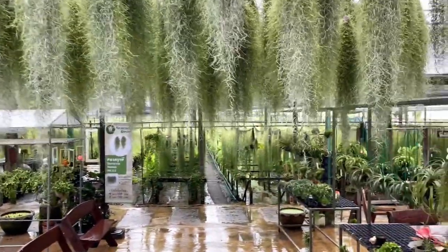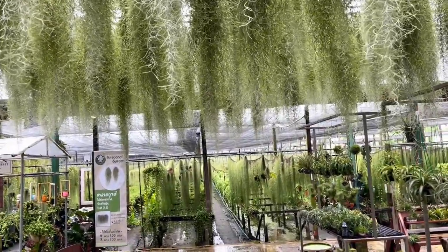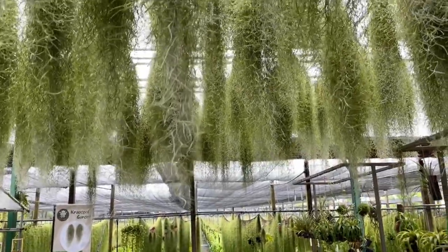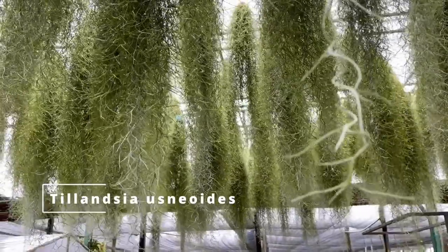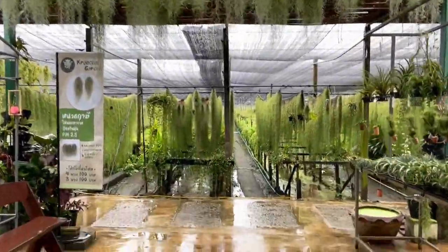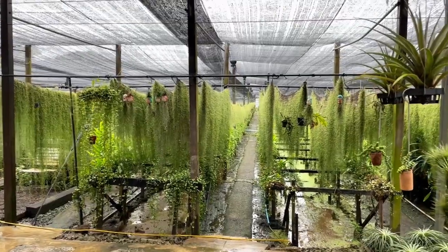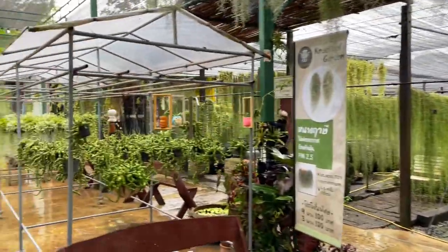So let's see what's going on back here. There's a lot of air plants back here. Oh my god, that's a lot. It's rows and rows of them. So the Spanish moss is actually a Tillandsia usneoides. I've just googled the name. I actually just realized that this place is a huge growing facility for them. I think there's a lot of these in Thailand because these are often used in weddings and events and things like that.